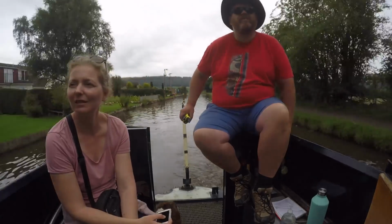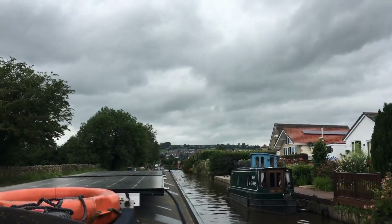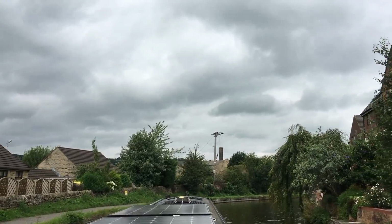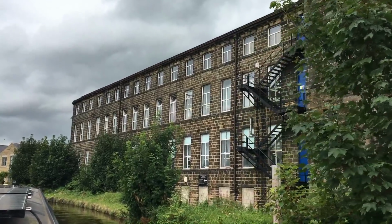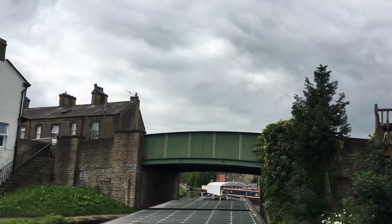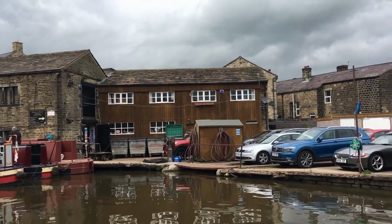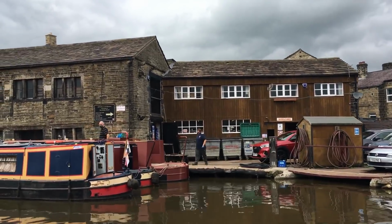We're now approaching the town of Silsden. This old building is Waterloo Mill. Silsden boats are based at the wharf here. They have a fairly large fleet of hire boats, which includes some wide beams. I wonder where they moor them all when they're not hired out.